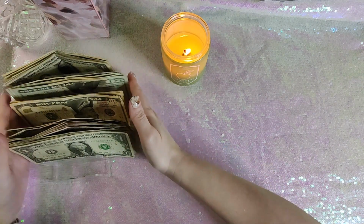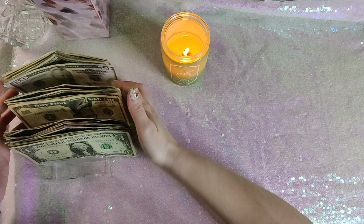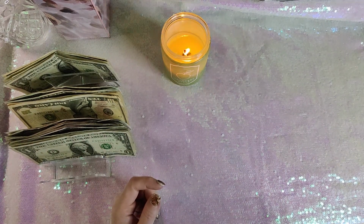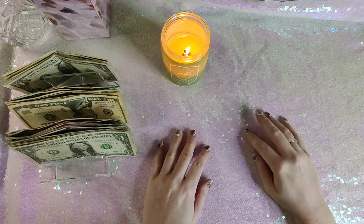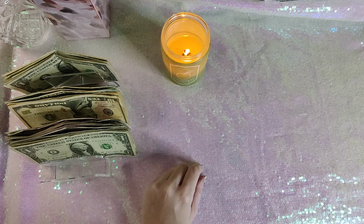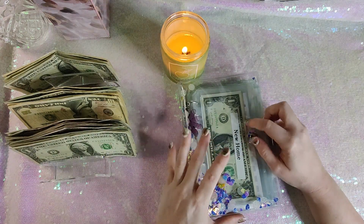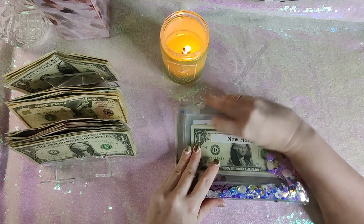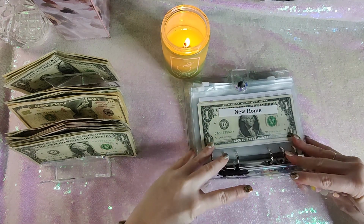I think moving forward, I may have a different plan for rollover. I may kind of build it up. That way I can cash stuff, maybe like a bonus cash stuffing, like savings challenges or something. I thought that would be a lot of fun. Let's start with our long-term savings binder. And we are going to stuff new home.